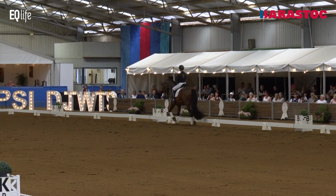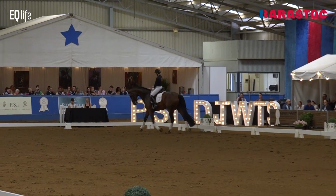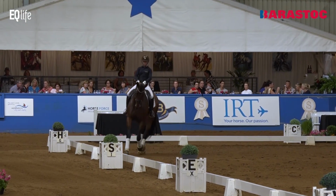Smooth. Oh God, it's beautiful, isn't it? The articulation of this mare's joints and the way she just keeps those front legs coming up off the floor with the hind legs stepping under is exemplary. Quite a talent.